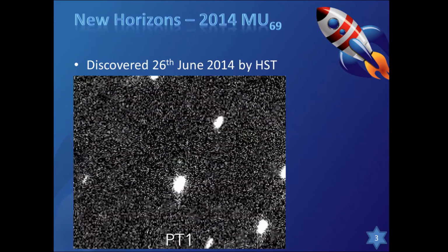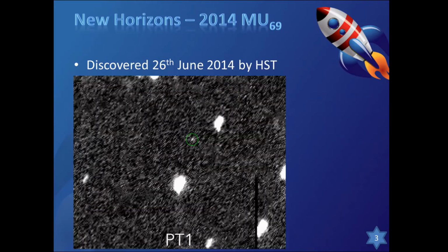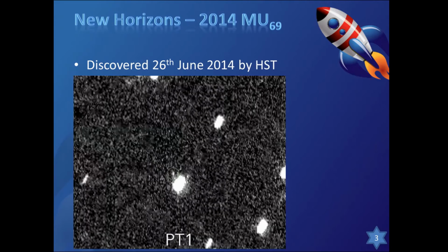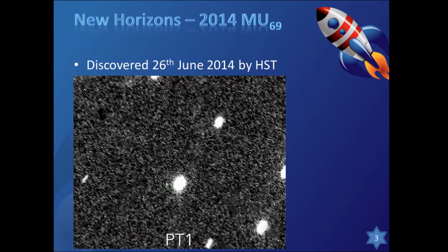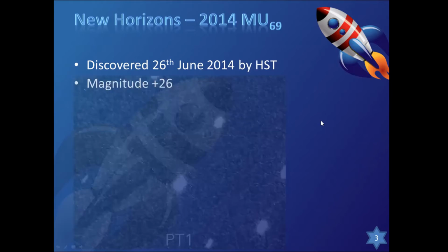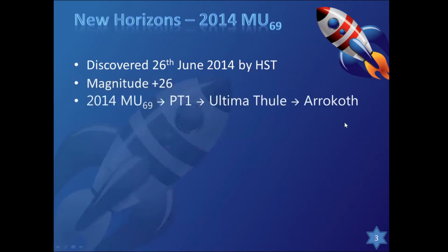2014 MU69 was the official numerical designation as to when it was discovered and where it is and what kind of object it is, all encoded in that name. But they were looking for somewhere for New Horizons to go on to after it had passed Pluto. And the PT1 at the bottom here stands literally for Potential Target 1. The object was very faint when it was first discovered, at magnitude 26. They eventually named it Ultima Thule, and this was the name that was proposed by people in the public.